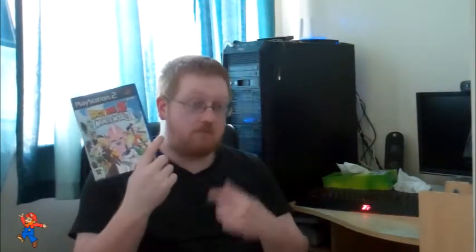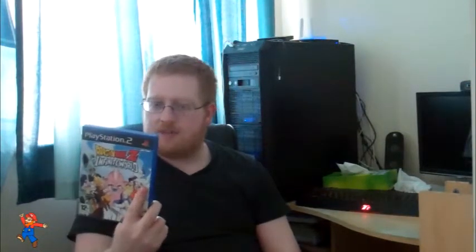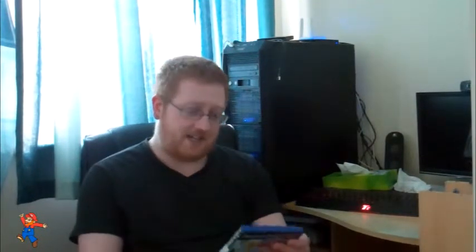Dragon Ball Z Infinite World. I don't really know what this game is. Looking at the back, it seems like a fighting game similar to the Budokai. In fact, on the back here it says the best of the Budokai series.